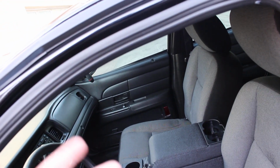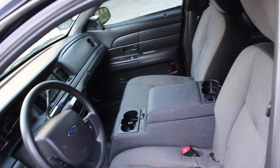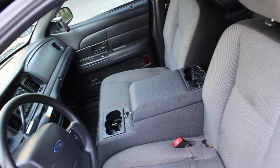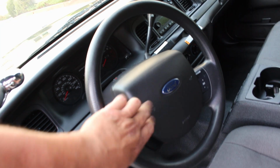Passenger side seat is in perfect shape. I do have a brand new aftermarket center console that goes with this vehicle. I like the way it looks, and it matches perfectly with the interior. Folks, if you can see, I do have a working cruise control in this vehicle.